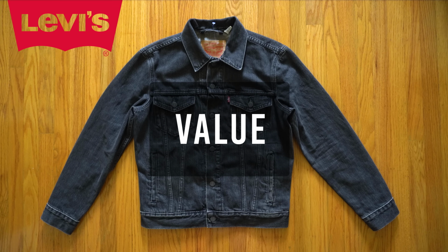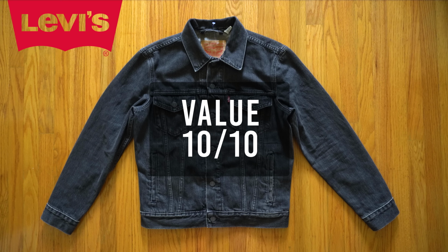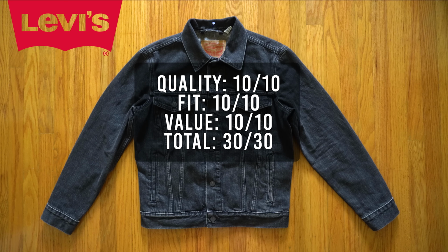For the value of this jacket, the prices can vary. You can find this jacket on sale in the $40 range, but for me paying $70 for this, I still will have to give this a 10 out of 10 based on the quality and how well it fits off the rack. That brings a total score of the Levi's trucker jacket, a perfect score of 30 out of 30.